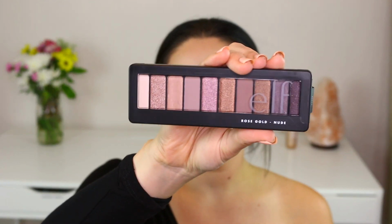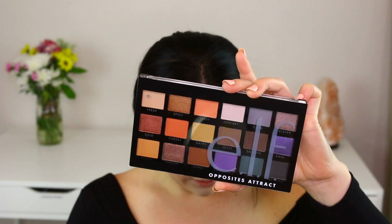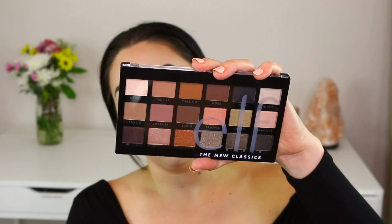And for the eyeshadow palettes, y'all, I have so many. I have all these different e.l.f. eyeshadow palettes. They sent me the Rose Gold Nude. They also sent me the Mad for Matte. I have the Rose Gold Sunset. Whoops. The Mad for Matte Jewel Pop, Mad for Matte Summer Breeze, Everyday Smoky. And then for the big palettes they sent, I have the Opposites Attract, the 18 Hit Wonders, and I also have the New Classics.